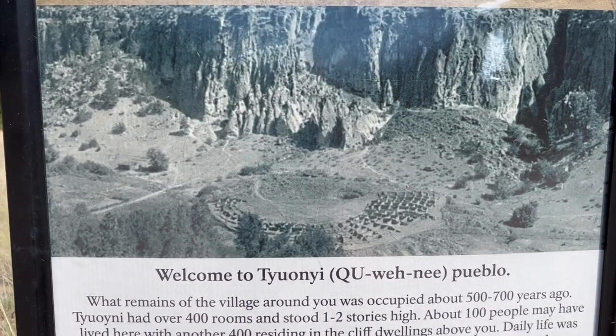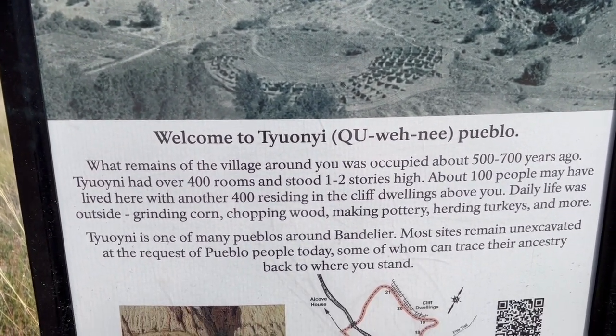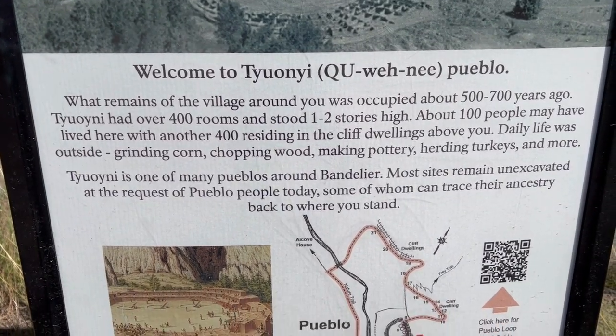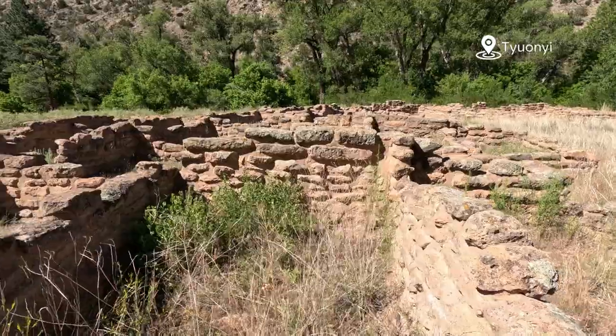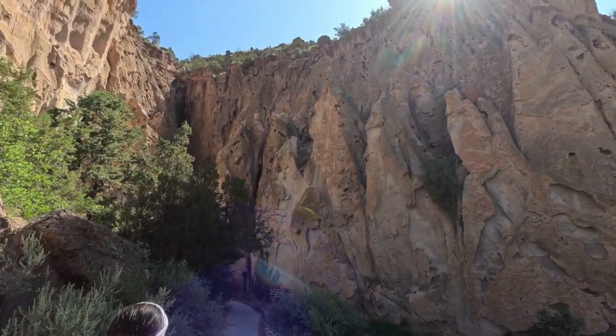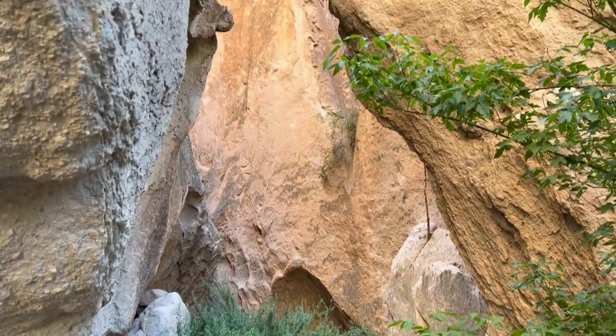Archaeologists have dated human presence in the region going back over 11,000 years, with permanent settlements starting in Bandelier by ancestral Pueblan people by 1150. By about 1550, the settlement at Bandelier, like many other pueblos in the area, was abandoned.